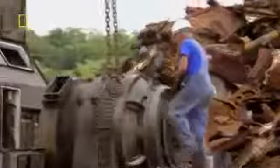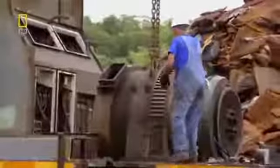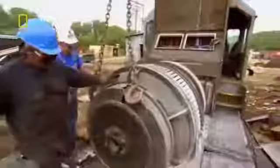Back in the Erman breakdown yard, Rich and his crew continue the locomotive's gut out. Next on their hit list, 672's generator. How you got that? That's how I got it, just like you got it. Now come on, put this in there.